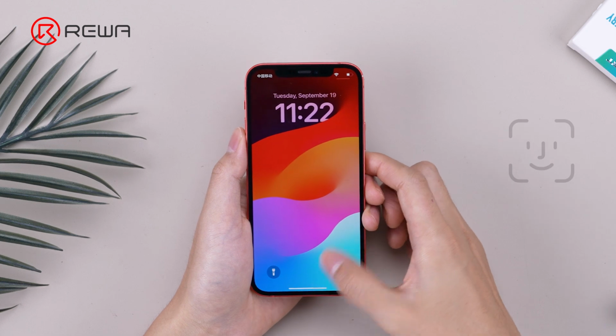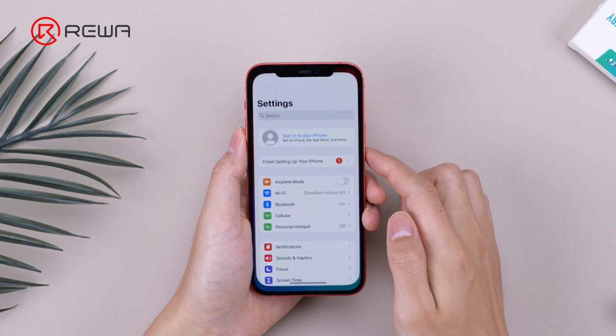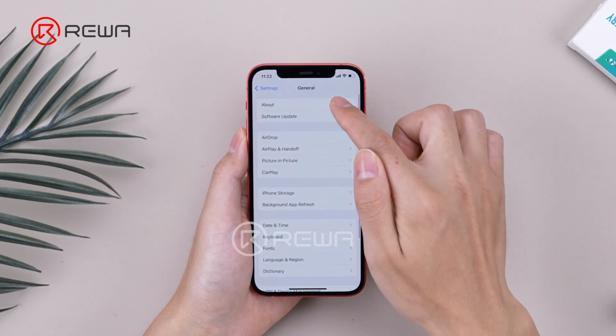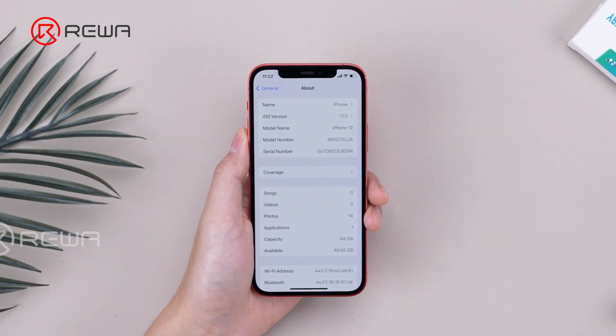Face ID unlocks successfully. Navigate to the About section. We observe that the unknown part message does not reoccur.